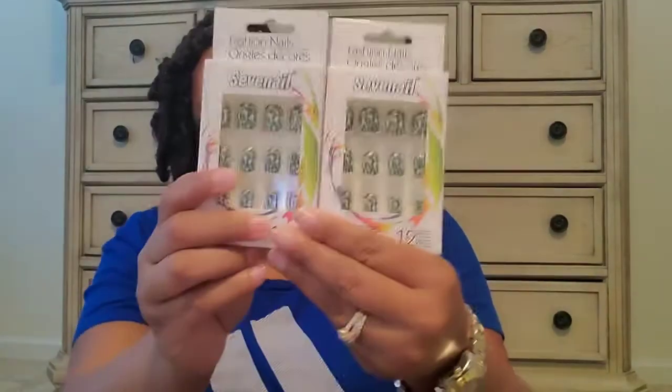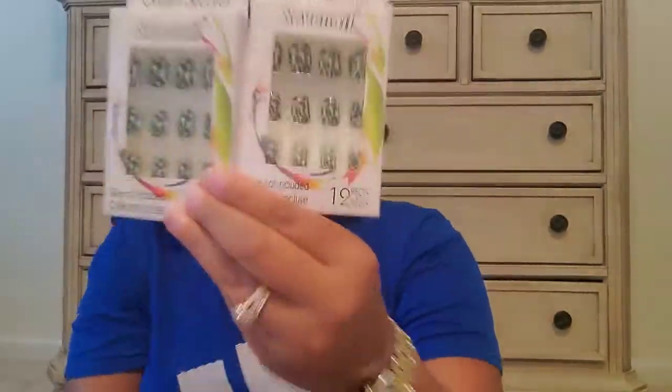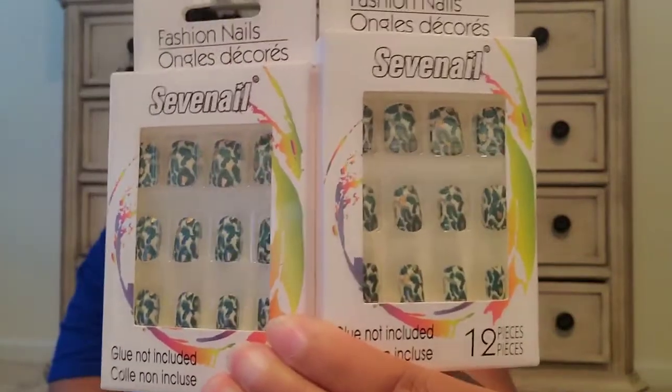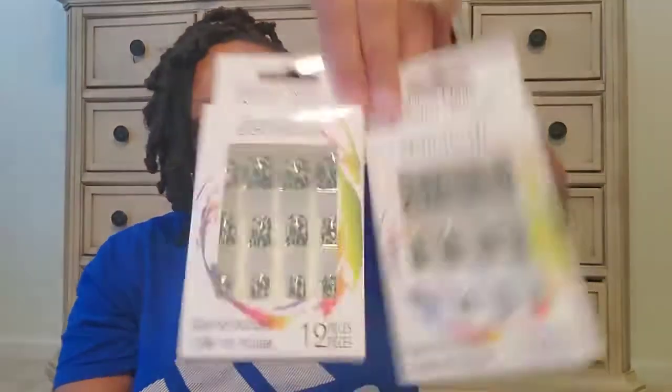So the first thing that I picked up was these nails. With these nails, it comes in 12 a pack, and they all are different sizes. So you do have to get two boxes. I know I said that I wasn't going to purchase any more of these, but I decided I'll go ahead and purchase these. This probably will be my last pair that I purchase. These nails do tend to last about 2 to 3 days. After that, you're going to be taking them off and replacing them. So I like the print on them, so that's why I got them.